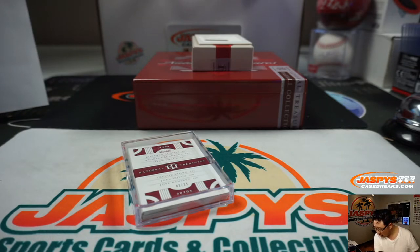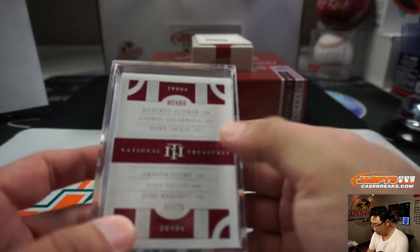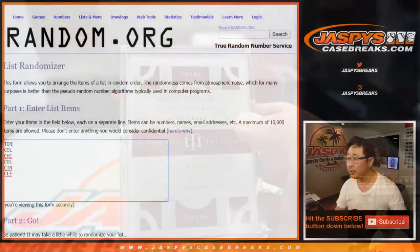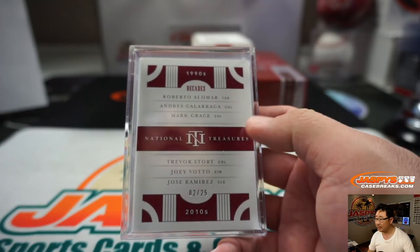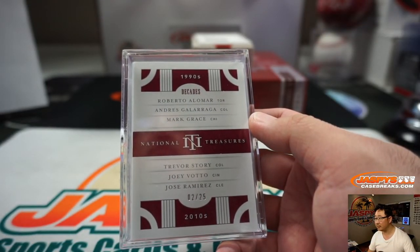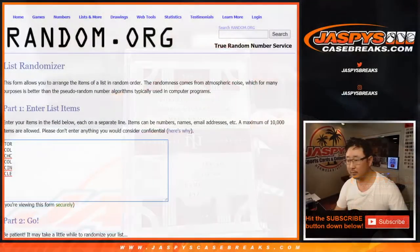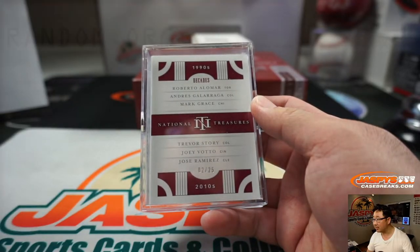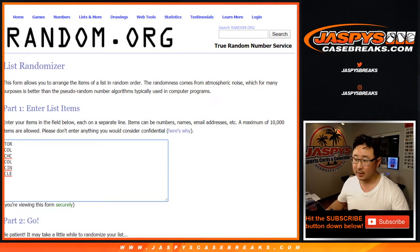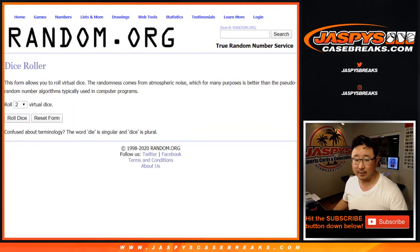Toronto, Colorado, Chicago Cubs, Colorado, Cincinnati, Cleveland. All right, so you see Toronto, Colorado, Chicago Cubs, and then Colorado, Cincinnati, Cleveland. That'll be a new dice roll for that as well.